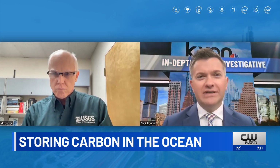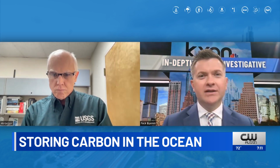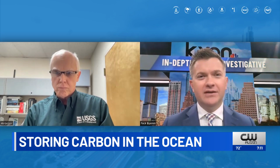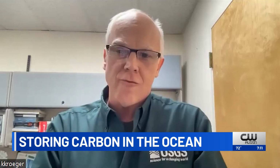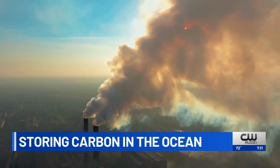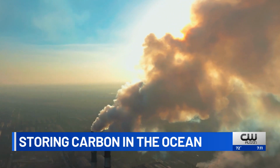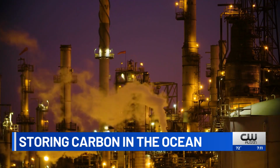Now, I think of having the oceans absorb CO2 as like burying our problems. Is it more of a temporary solution until we can better reduce our emissions here above the sea level? The emissions definitely need to be reduced. We can't capture enough carbon from the atmosphere to offset ongoing really high rates of emissions.